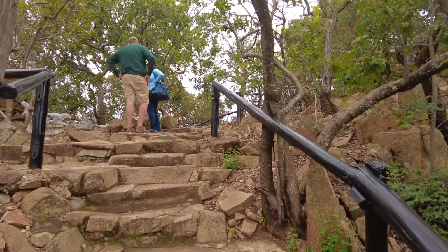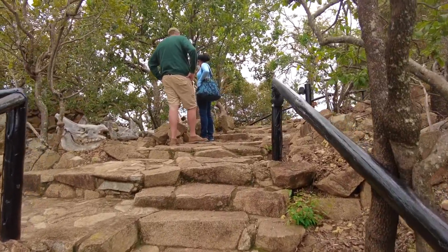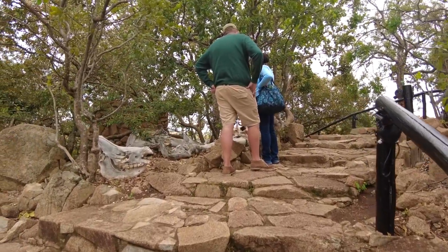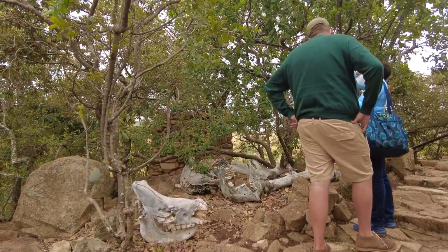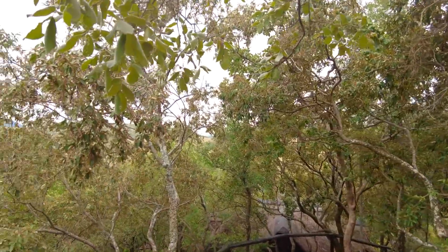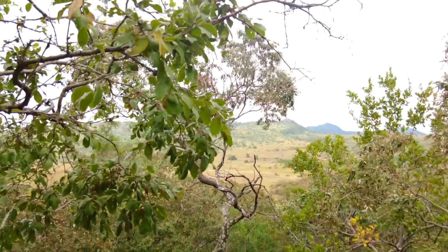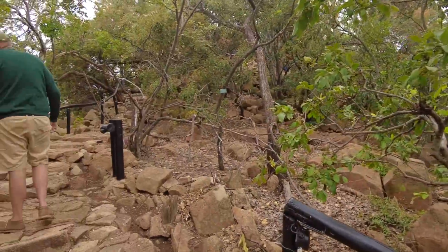But on the way up, it was a lot of stairs. It was a lot of stairs because this place is built on the side of a mountain, which overlooks, as you will see later on, pretty much all of Pilanesberg Park, which you can't see the whole thing, but you can get a pretty good view. And when the skies are clear, you can see very, very far. You can see a lot of the mountains there. So just taking all of that in was gorgeous for me.